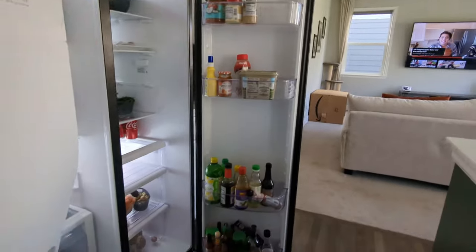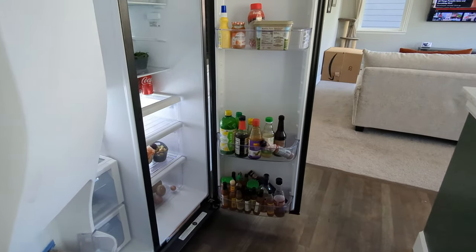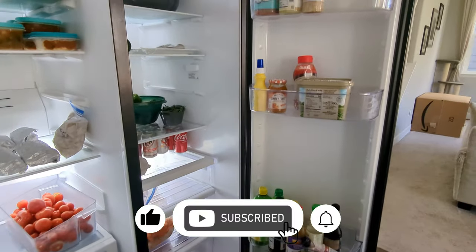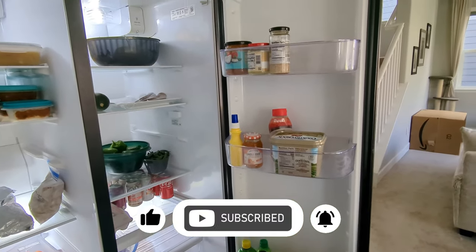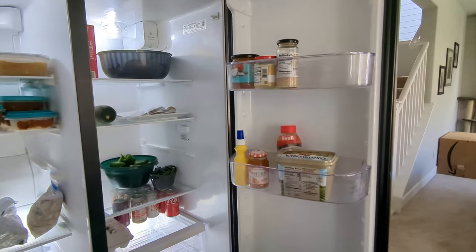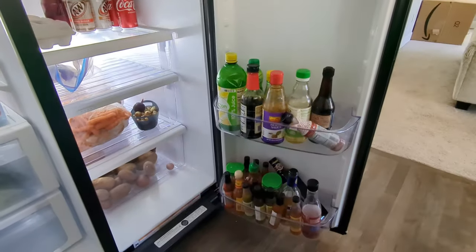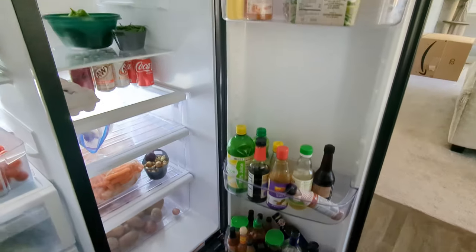I think I have a few more of these containers outside that I'll need to grab. And I just want to make sure everything that goes in the fridge is in the inside fridge and that like things are with like things. So we're pretty close on that, but this is just a hot mess.